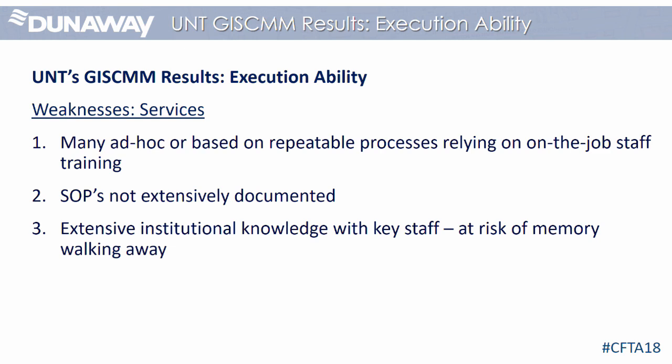SOPs, again, that's part of that documentation process. I've started it, but it's going to be a big task, and it's going to take a while, but that's good. I like challenges.